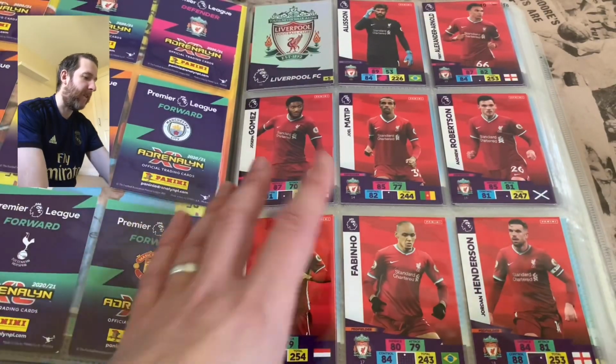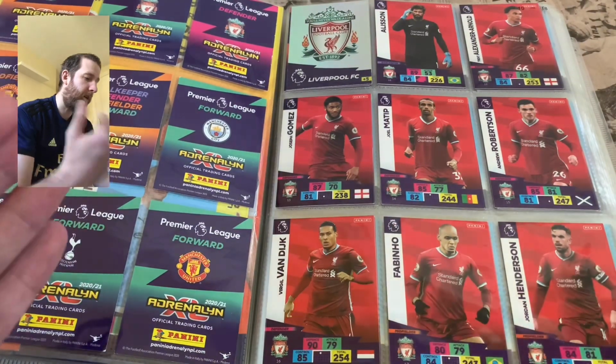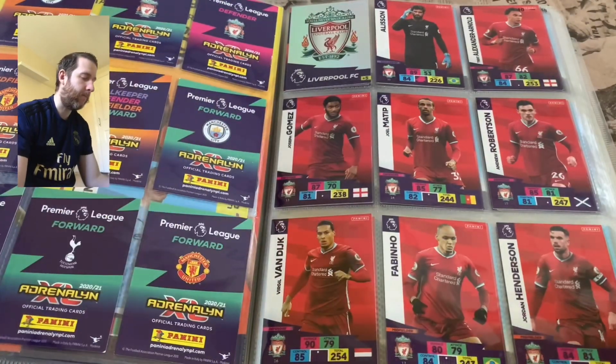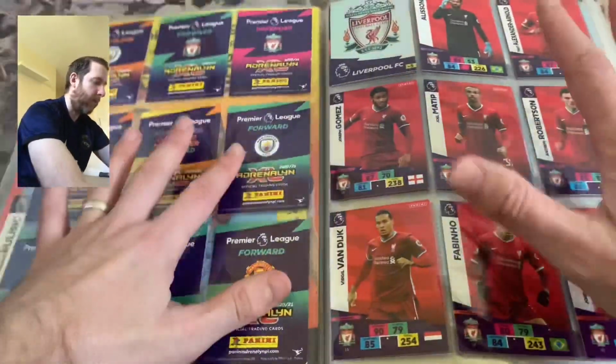And then we go into the base set. Again, I like the base set. I like the colour contrast with the kits and the red in the background, everything like that. The only thing I don't like is the layout. I would prefer to have a team across 2 pages. So that would be there, that would be there.